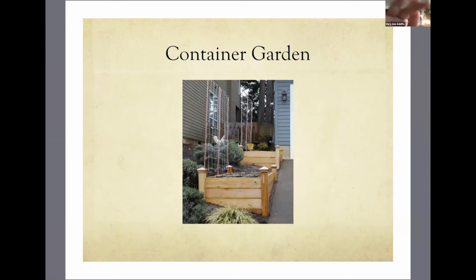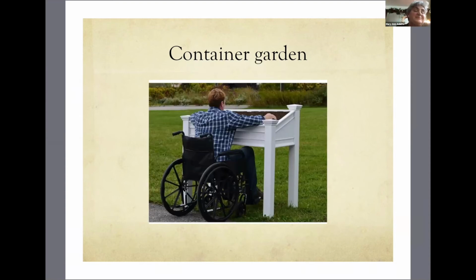Here's a container garden on a ramp, which is composed of wood, and it has a vertical trellis. And here's a nice picture. We're not limited by our disabilities. Here's a fellow in a wheelchair who's able to get his wheelchair under the container garden. What I like about this particular picture is that the back of the container garden is elevated so that this gentleman can reach to the back, and there is no limitation in terms of reaching the soil.